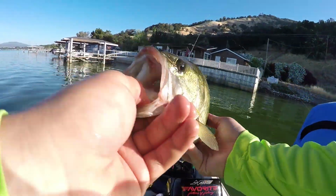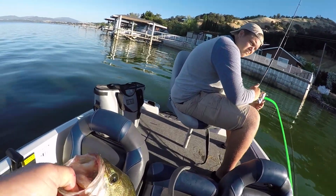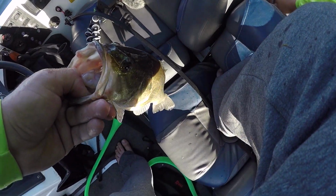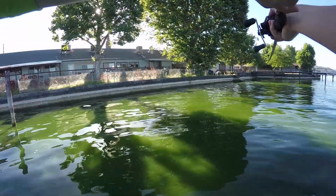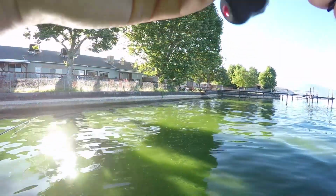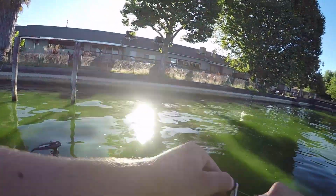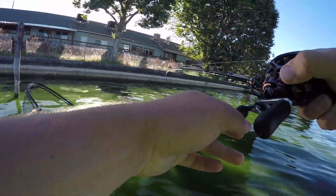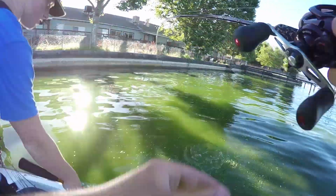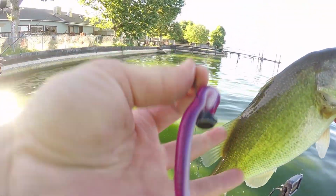All right, guys. There's fish number 2. Smaller, but hopefully we'll get rid of him by the end of the day. Hopefully not. Hopefully Dylan's attitude improves. Watch out. Little guy on that robo worm.